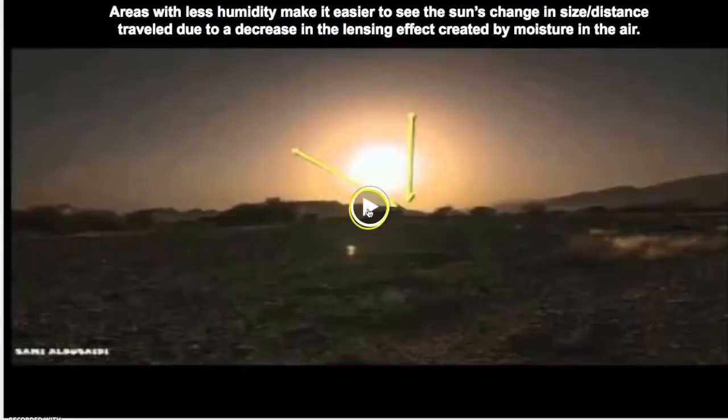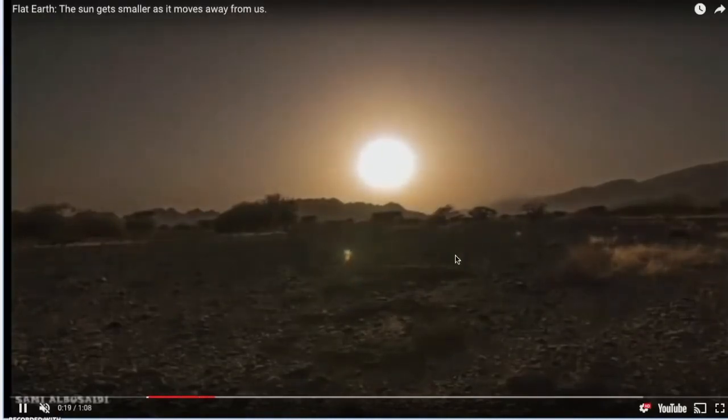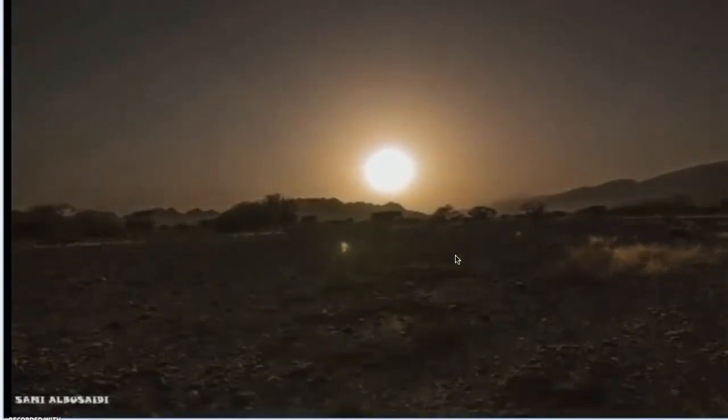I'm going to show you the video I promised of the sunset in a desert, and I will leave you a link to where we found this. I think it was Dr. Zach. I think it was his channel. So here's the sun, really large looking. I know this is exaggerated because of the glare, but watch the size change as this thing goes down.